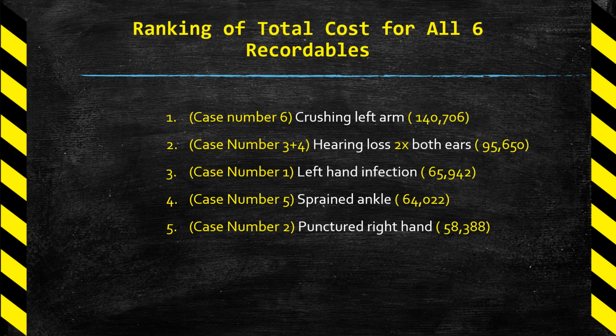It's time that we rank those total costs. Coming in first place, we have case number 6 with the crushing left arm reaching $140,706. Second place, we have case number 3 and 4 where the hearing loss for both ears was combined to be $95,650. Now, if we do break this down into two different costs, it only reaches about $46,025. If we go into third place, we have case number 1 with a left hand infection reaching $65,942.